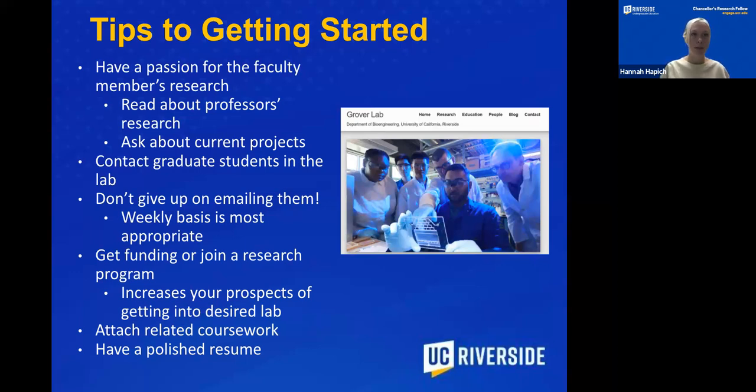And then you can go and see their completed projects. And whenever you begin to email them, ask about their current projects to know what they have coming up in the works. So just showing them, whenever you make your first contact, that you have done your background research, that you know about their prior research and are interested in seeing what they're doing in the future.